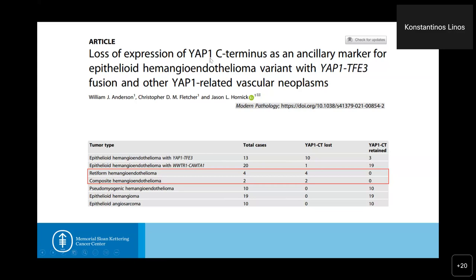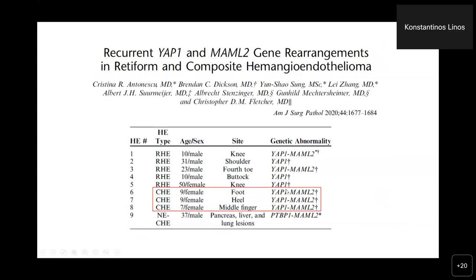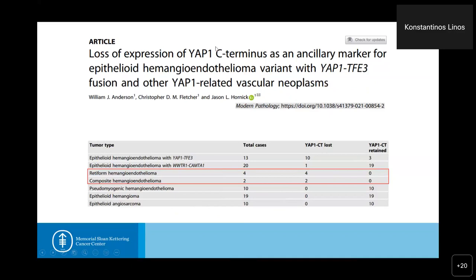So when YAP1 is fused with MAML2, it actually loses the part of the gene that translates for the C terminus. So if you actually want to check the C terminus, it's going to be lost. All right. So you see here that in retiform and composite hemangioma, you don't have any stain with the C terminus YAP1 immunohistochemistry because it was actually lost. So that is a surrogate marker that you have a fusion with YAP1.